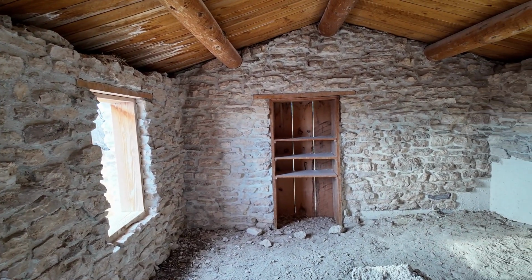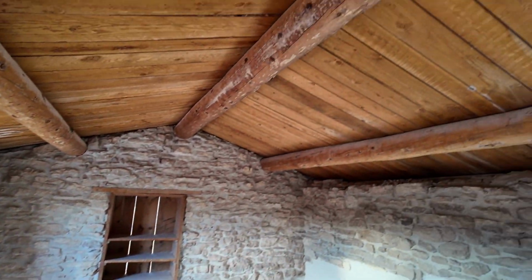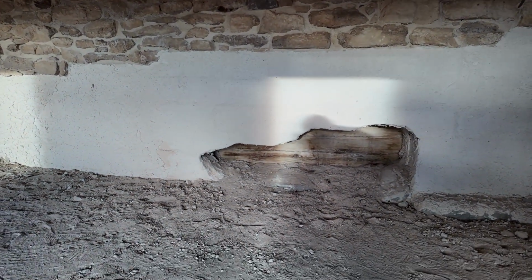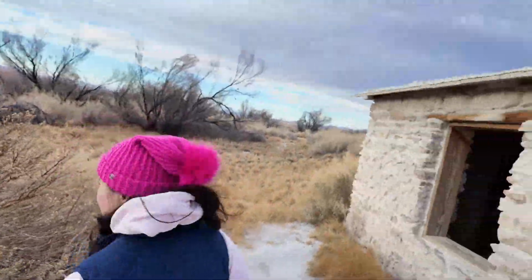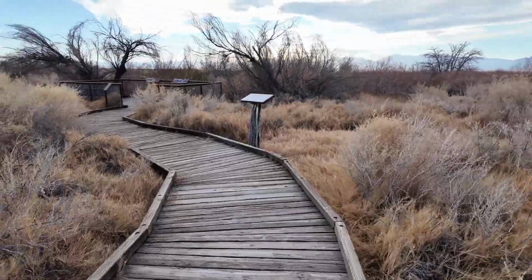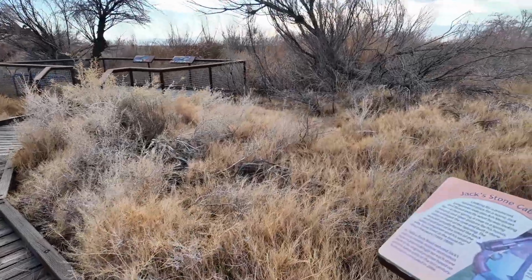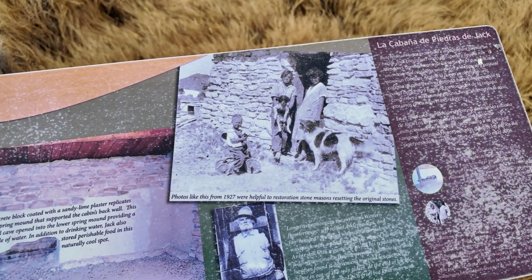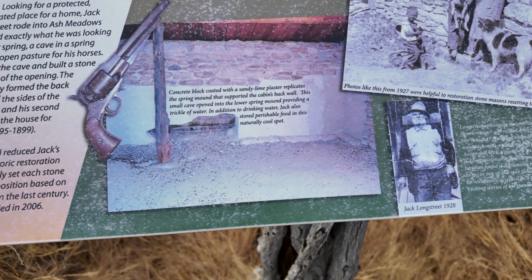I don't know if that was actually bookshelves or another door, but this is where he lived. You could tell they redid the roof, maybe some of the back wall. Oh, look at that. There's a big hole there. Kind of spooky. Is that him and his kids? 1927. Wow. Jack Longstreet, 1928. There you go. They lived here.